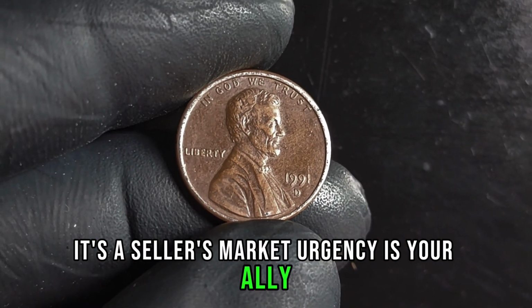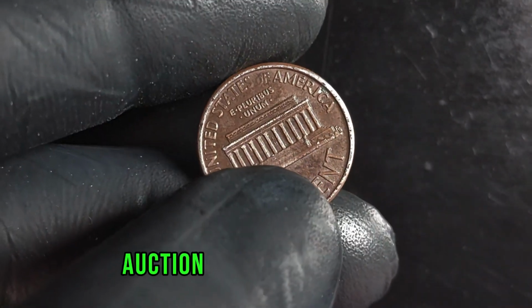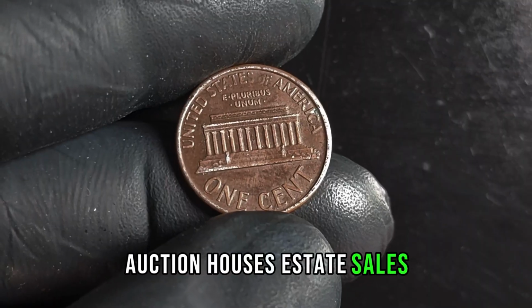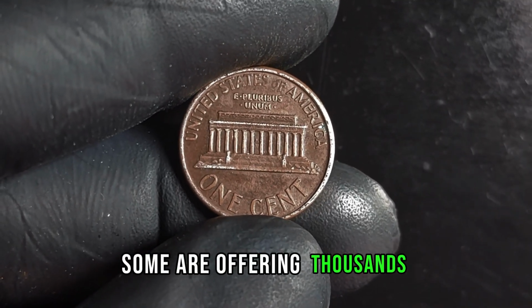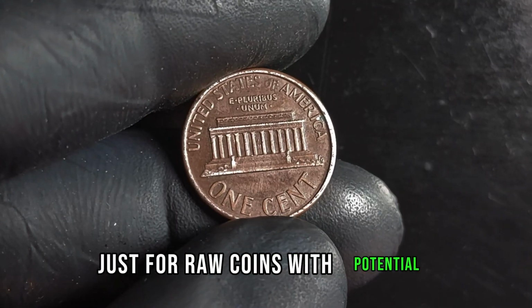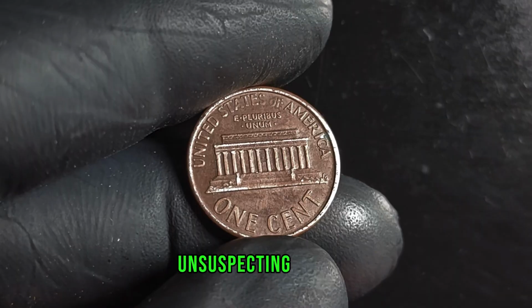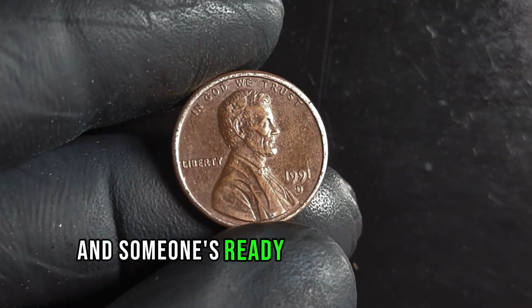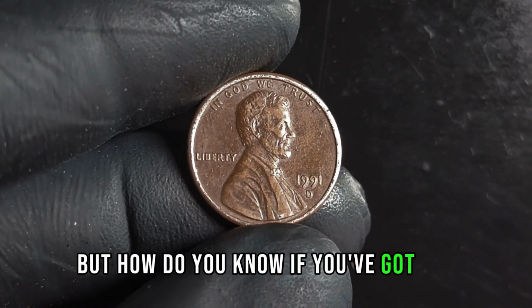Urgency is your ally. Collectors and dealers alike are scouring eBay, auction houses, estate sales. Anywhere they can find this elusive gem. Some are offering thousands just for raw coins with potential. Think about that. You could be holding an ungraded, unsuspecting penny, and someone's ready to hand you 5 figures just to take the chance. But how do you know if you've got one?